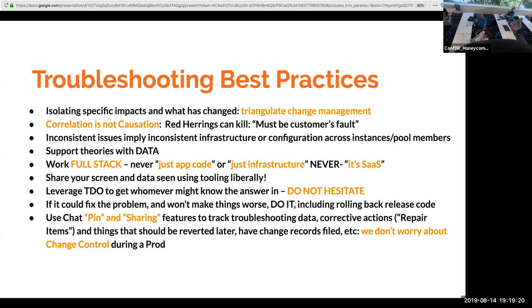I loathe red herrings when we're going on there because that can actually be revenue impacting. So we try to have very solid troubleshooting techniques. With every production alert, there's a runbook associated with it. The reason being is I don't want you going down and looking for a red herring at all.